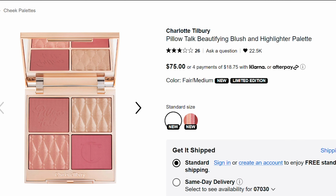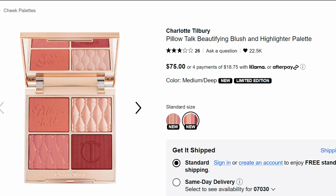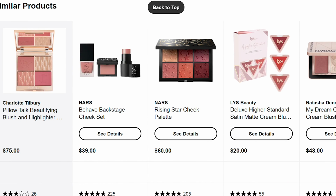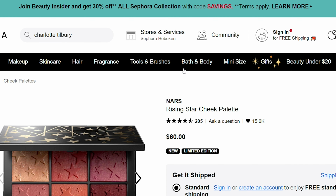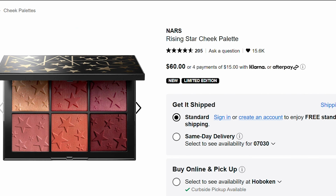I'll say Charlotte Tilbury is an example. A lot of her limited edition stuff, they don't come back. She'll have limited edition things, and they may be similar in packaging, but they're never the same. I have a lot of her stuff. They're never the same. So I'll say Charlotte Tilbury limited edition, Tom Ford limited edition, Hourglass limited edition.